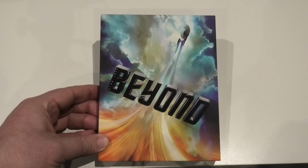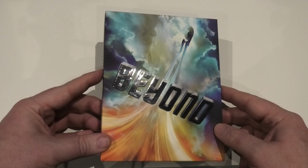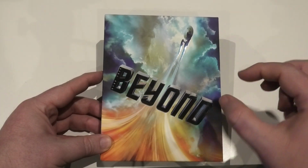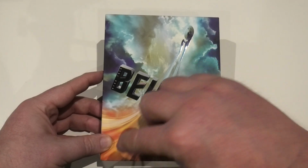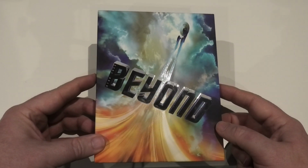And as you can see, the artwork is quite similar to the main box. It's similar, but it's very, very different as well. But there's quite a lot going on in terms of spot glossing. You will instantly notice Beyond has a heavy bit of spot glossing. But Enterprise and that trail that it's leaving behind it has this beautiful bit of texturing to it as well.